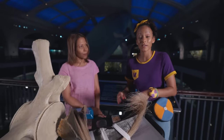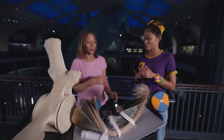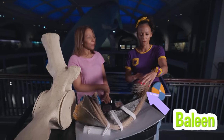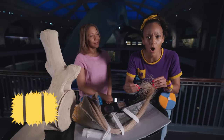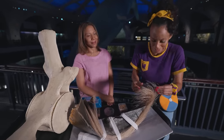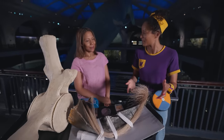Wow, well, do blue whales have teeth like us? No, they don't have teeth. They have baleen. Baleen? Oh, whoa, it feels like straw. Can you imagine if you had straw in your mouth instead of teeth? Ugh, so how do they eat?